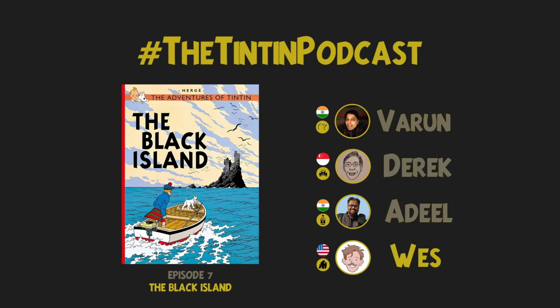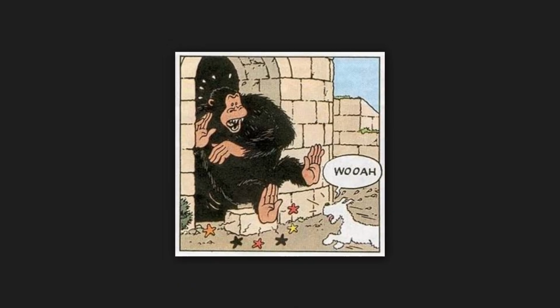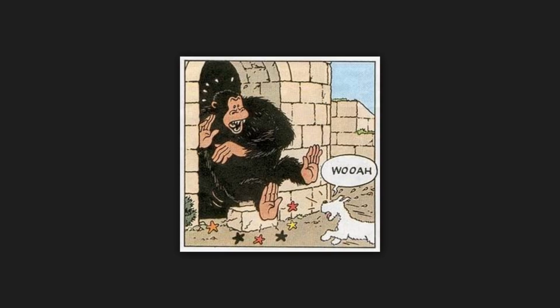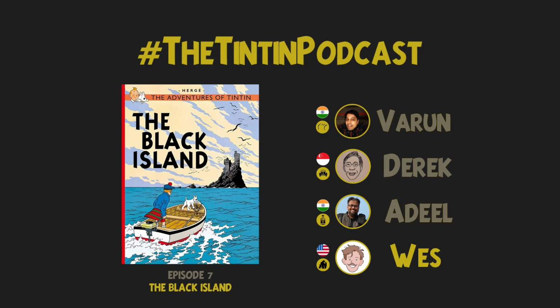Wonderful. Whiskey or not, Snowy manages to bring Ranko the gorilla down to his knees in this book. Wes, thumbs up to Ranko as an animal antagonist? I do think he works well, at least interesting. There's a little bit of a deflation with the buildup of the monster. The front cover is so iconic. What are they going to find on this island? And then it's just a gorilla that can throw some rocks. There's a little bit of a deflation, but I think he's definitely interesting. He's always stuck out to me.